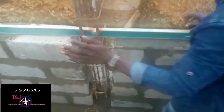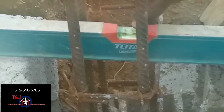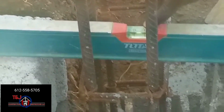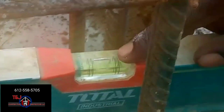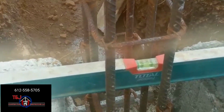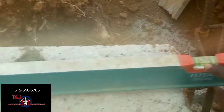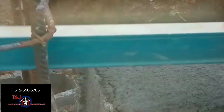When I place this level here and I leave it, the spirit level, which is the gauge, is telling us that it's on the dot here. The water has come closer. The air that is in this liquid is in the center of this level. So it tells you that this entire thing, all of them, are on the same plane. Anyway I carry it, it's on the same plane. I bring it, it's on the same plane. So you've seen it? That's what we normally do at T&J Construction.